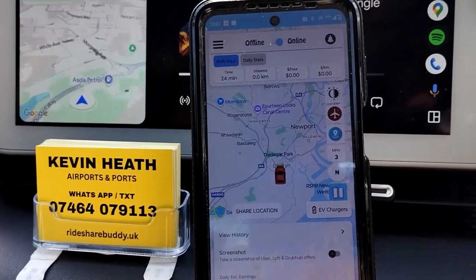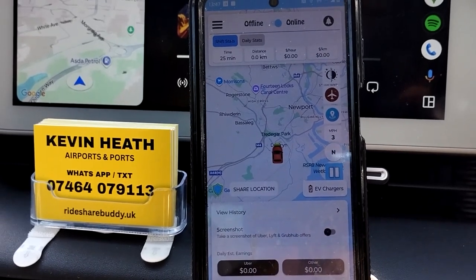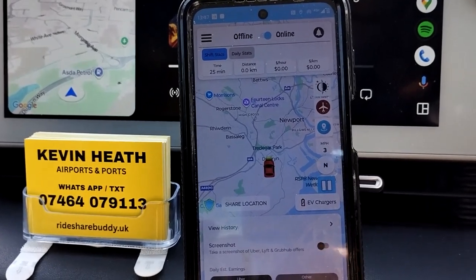But it's not looking good today. 24 minutes and nothing apart from going into Cardiff. And that will just destroy your daily rates because it's chock-a-block full of traffic today. Yeah, we've got lots of stuff coming into Cardiff and I'm not taking anything into Cardiff today. There's another one to Cardiff. It's not going to happen.